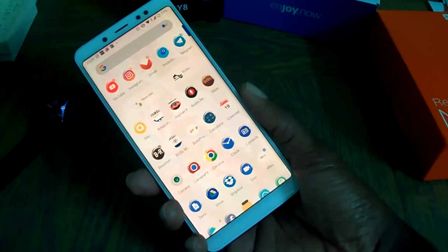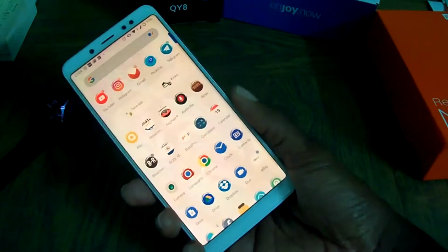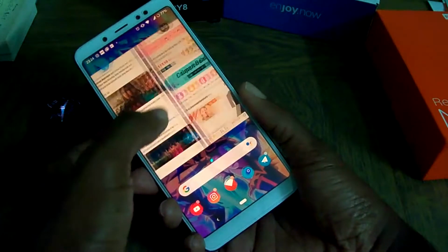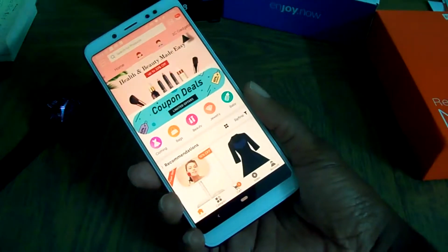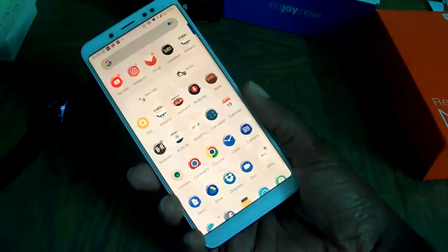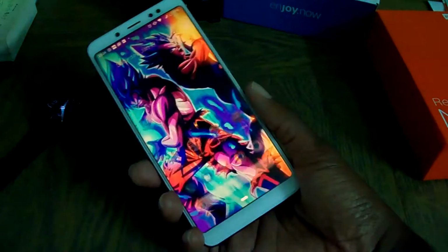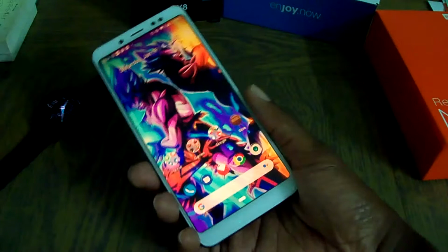Swipe up. Beautiful. I never thought I would say this. I'm in another app. There we go. Wow, yo. And I can open another app with ease. Yo, this is great.